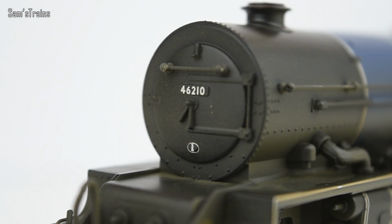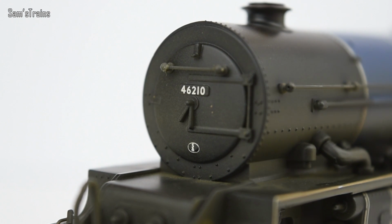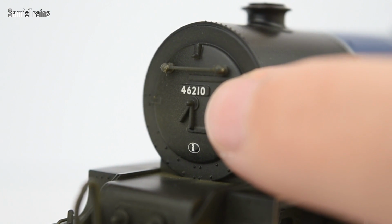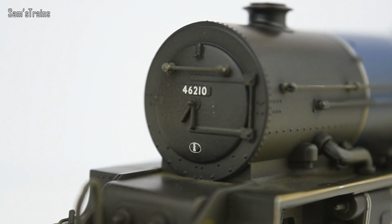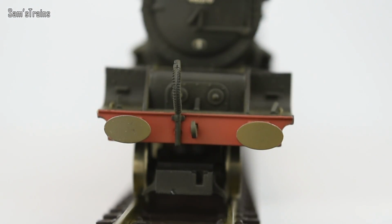Now the smoke box door is very nicely presented. You can see you've got the separately fitted handrail there, alongside the running number and the shed code. However, quite noticeably, the smoke box door is just a part of the moulding, which is a feature that would go out of fashion shortly after this model was released. However, it doesn't look all that bad, does it? Let's be honest here. And also the buffer beam is relatively nicely detailed with a pre-fitted vacuum pipe.